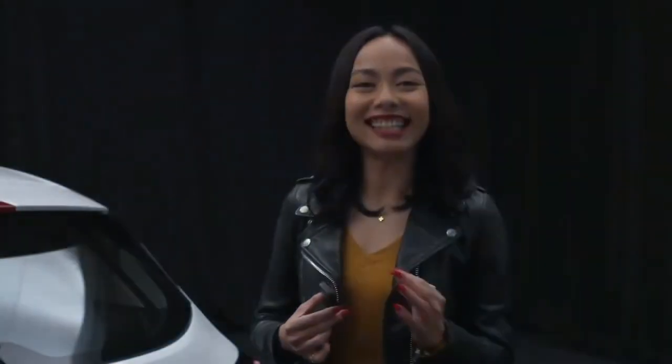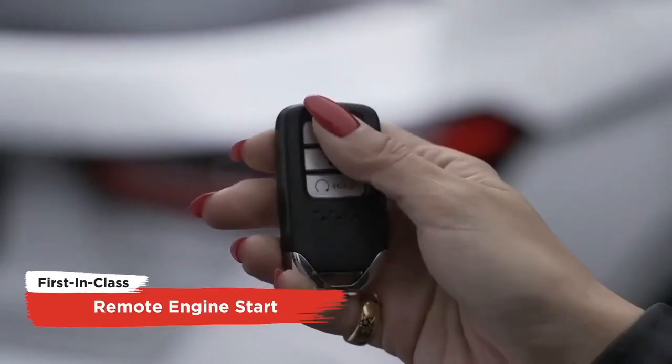Because convenience is essential, the City Hatchback comes with a remote engine start function so you can cool down your car on a very hot day.